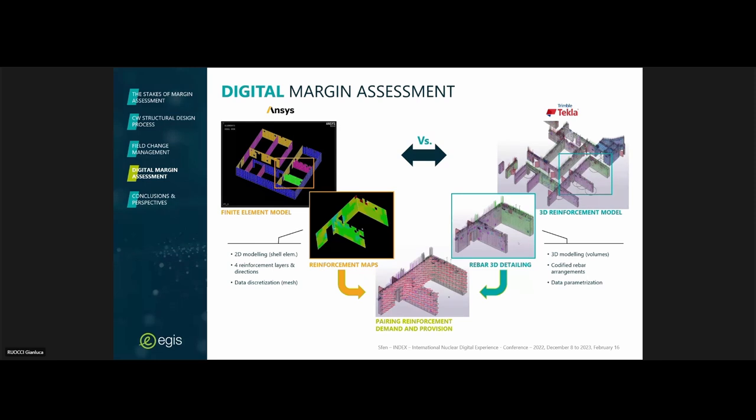So how does the digital reinforcement margin work? In our approach, we combine two pieces of information. The first one is the finite element model and the reinforcement maps, which give you the required steel section that needs to be installed. And the other one is the 3D reinforcement model.